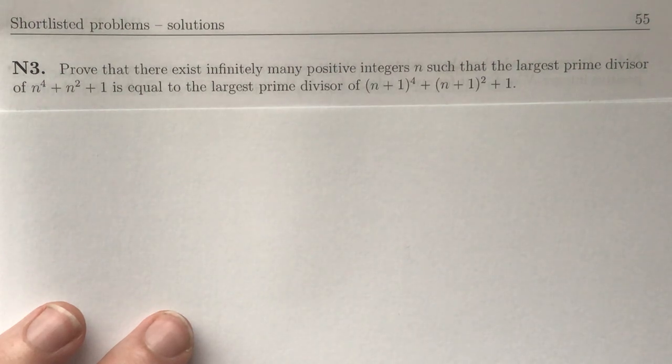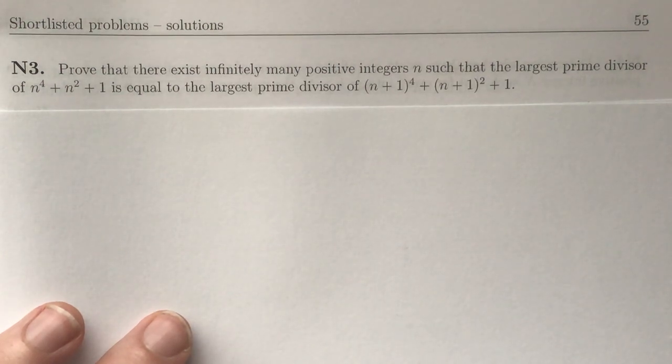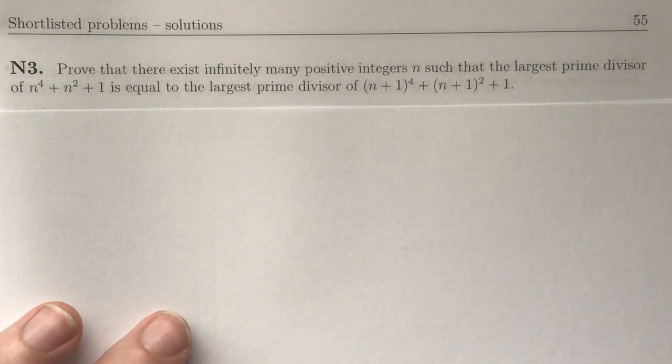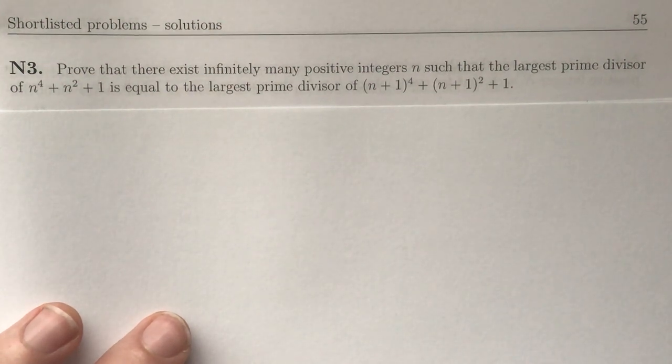Hello fellow problem solvers. Today we're going to be doing a problem from the 2013 IMO Shortlist, problem number N3. I suggest you try this problem out for a minimum of 30 minutes, ideally an hour and a half to 2 hours, but not more than 3.5 hours.